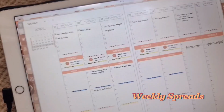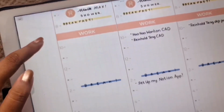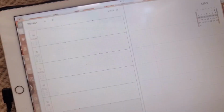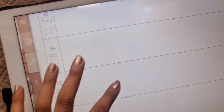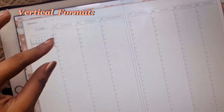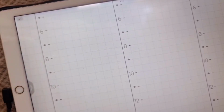Whilst weekly spreads help you to visualize a whole week at a glance, perfect to keep track of your tasks for the week. Weekly spreads come in 2 formats, a vertical and a horizontal format. Horizontal weekly spreads are divided into smaller rows and are usually placed at the left side of the page while leaving a huge space at the right for doodles or other notes. A vertical weekly spread is best for the type of person who schedules on an hourly basis. Vertical weekly spreads are divided into different columns and indicate a time blocking system.